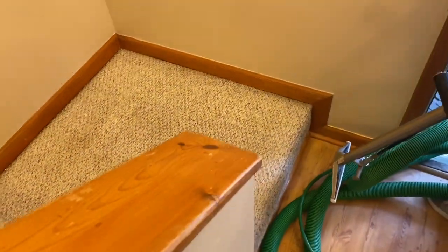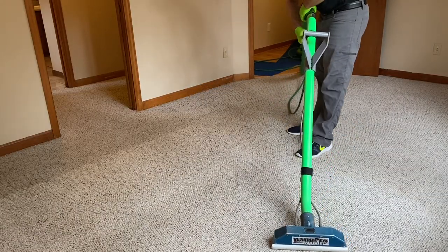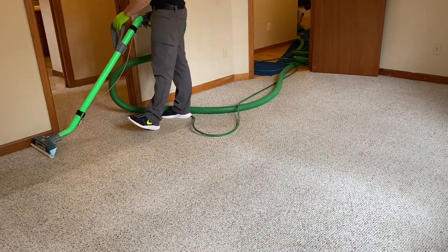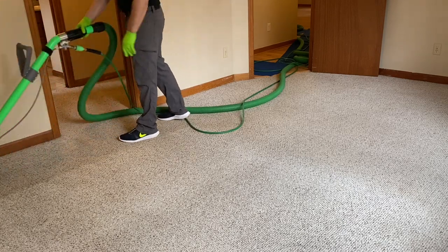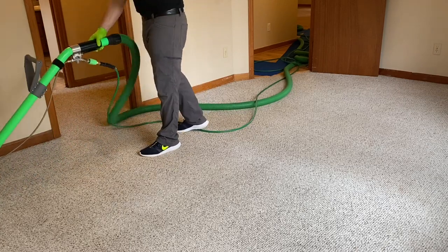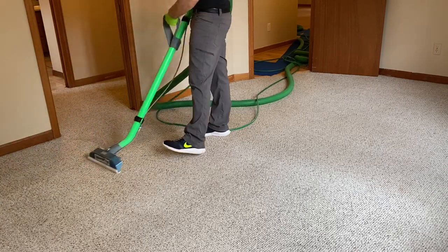So because Espen did such a great job cleaning the carpet upstairs, I decided to give him a little break and clean the master bedroom here downstairs. And you can see, if you look closely at that traffic lane on the left there, that this cleaning definitely knocked it out and extracted that really, really well.